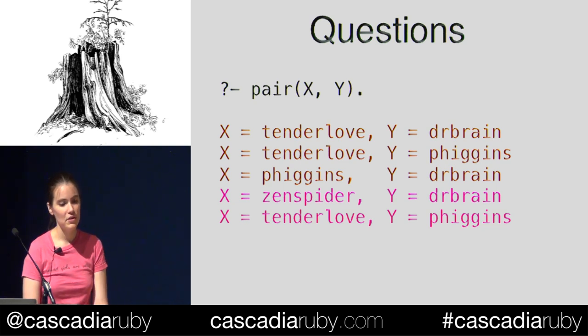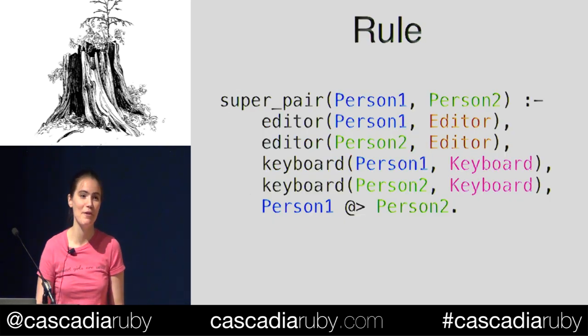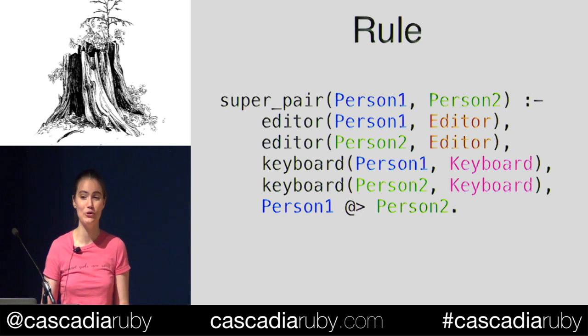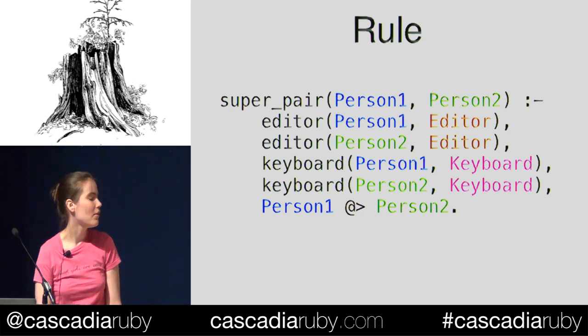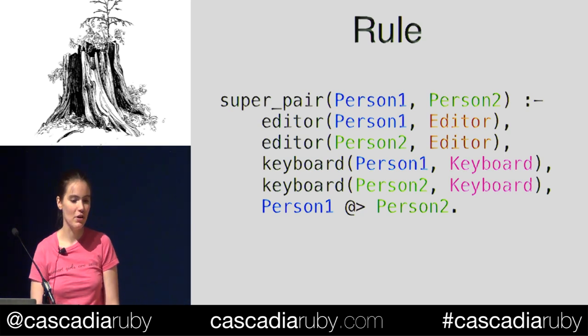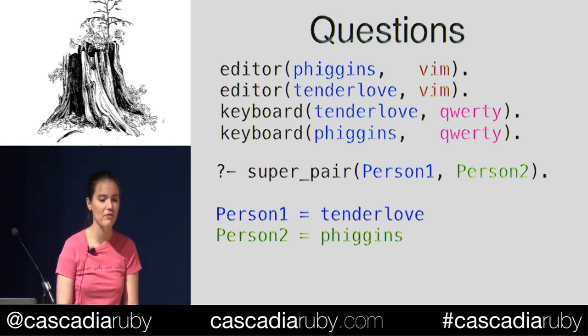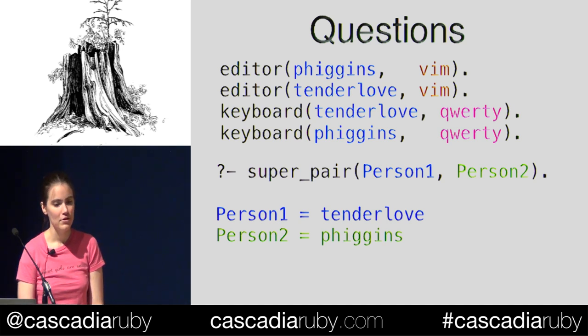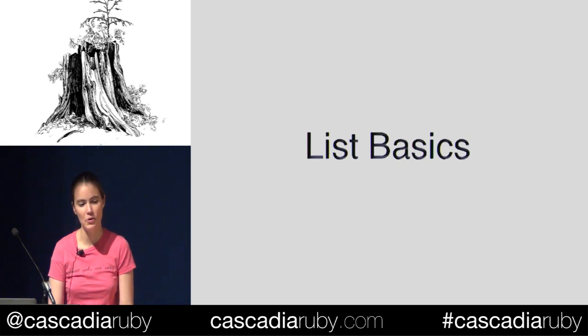And you also notice on this that Tenderlove and Figgins show up on there twice. I saw that and I'm like, great, let's make a new rule. We'll call it super pair. The two people who have the same editor and the same keyboard layout are a super pair. So just copy in the clauses from the other two rules, have our person one is greater than or equal to person two. It's got this awesome rule. And I copied the facts over and then we have our question, who's a super pair? And it says Tenderlove and Figgins. So that's the really basic part of Prolog. And that's kind of the simplest example.